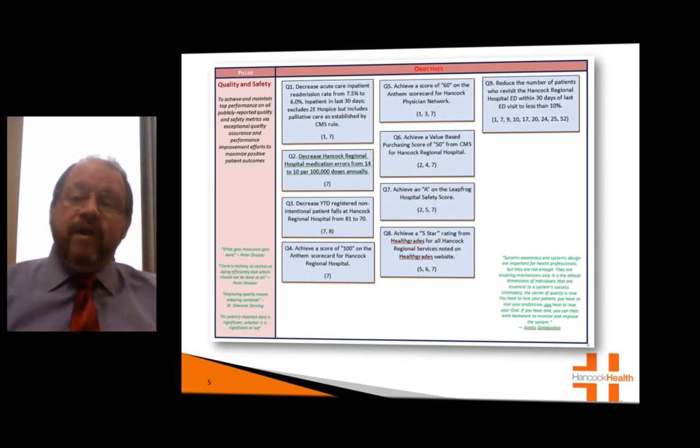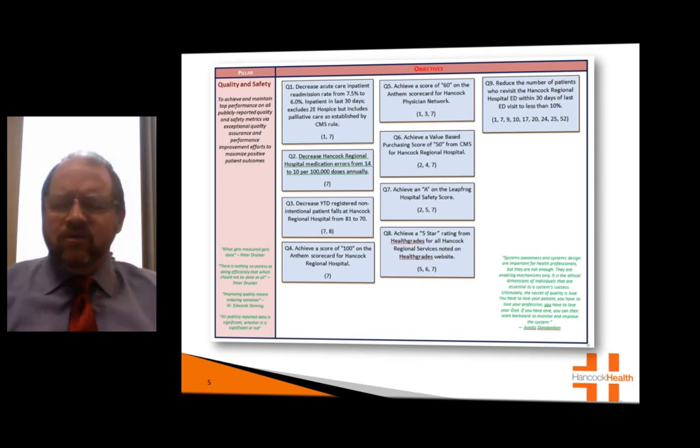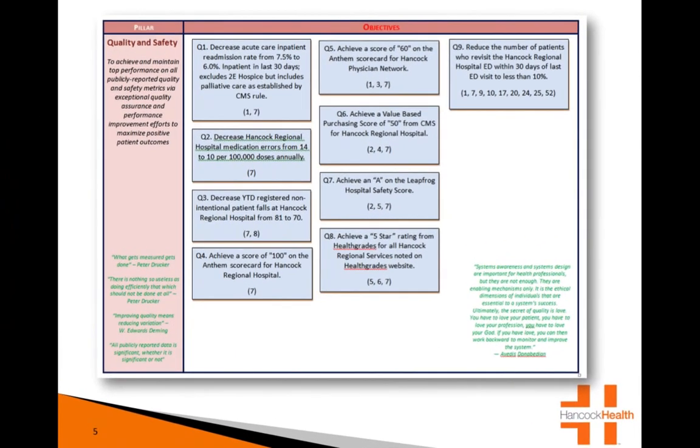So the first pillar that you would find if you looked at the strategic plan is quality and safety. And inside this pillar, we have very specific objectives. So in the past, if you were to look at our strategic plan, you might have noticed that we would say things that were a bit ill-defined, like we need to do better on patient safety, or we need to reduce the number of falls that we have. What we have done is made these very, very specific. So for example, we want to decrease our year-to-date registered non-intentional patient falls at Hancock Regional Hospital from 81 to 70. Very specific objective, very measurable, very trackable.